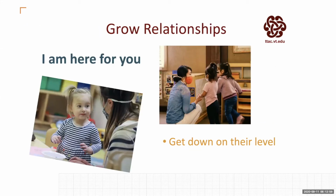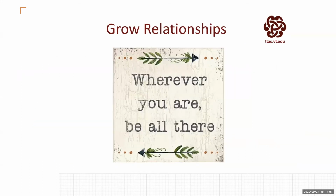Another message you want to send to children is, I'm here for you. One of the easiest ways to do that is by getting down on their level. There's something about being able to look at somebody in the eyes without having to look up or down or sideways. You're right there. You're right there in front of them.